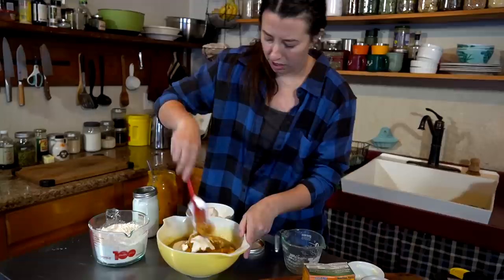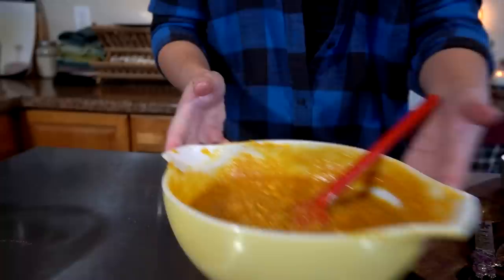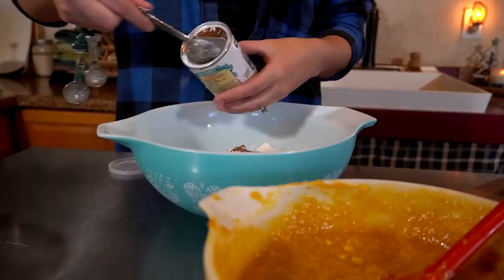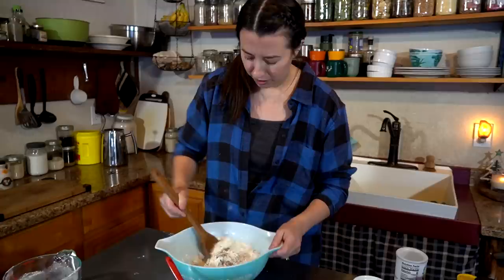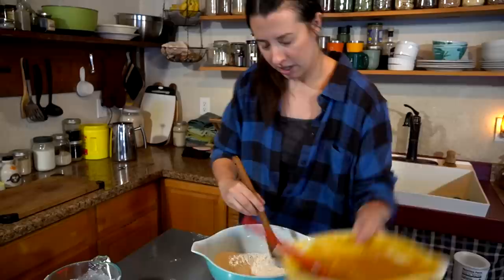Then we're gonna get started on the dry ingredients. Ooh, it smells like pumpkin. The spices we're using are cinnamon, allspice, cloves, and nutmeg. So really, really good stuff here. I think this is going to be an awesome cake. I'm not sure if I'm going to have to add more liquid or not. We're going to go ahead and mix this in with all these dry ingredients now.